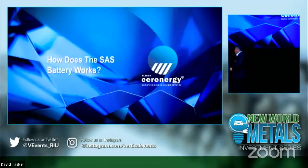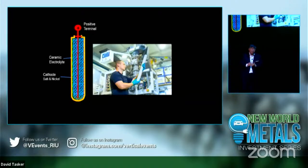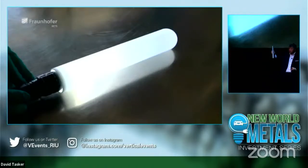So this is how the battery works. Very neat technology. It's essentially a ceramic tube. In the middle of the tube, we put salt and nickel metal powder. There's a positive probe. We also use a medium like a sodium alumina chloride medium. But this ceramic material sits in a metal canister, which acts as the negative part of the terminal. So that's what it looks like. 250 watts, same power as one of your solar panels on your roof.